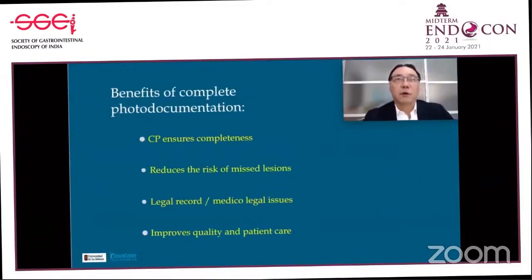I think that the benefits of complete photodocumentation are numerous. I have listed some of them here. Number 1, complete photodocumentation ensures completeness, and this is by intuition. Number 2, it reduces the risk of missed lesions. Complete photodocumentation can also act as a legal record in order to help professionals with medical legal issues, and also improves quality and patient care.